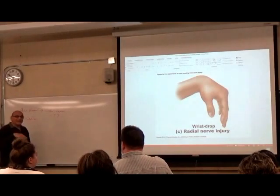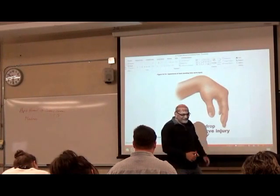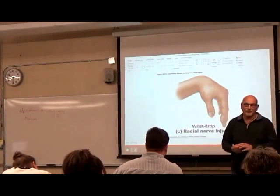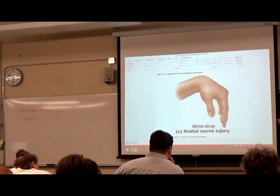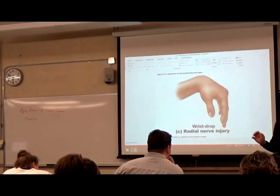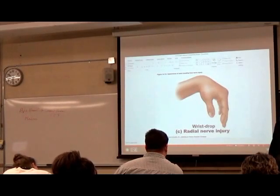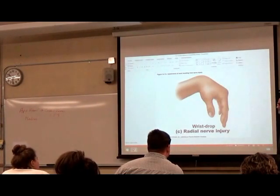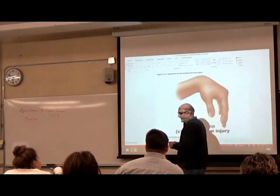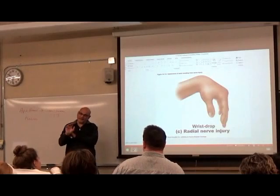A person walking around, you talk to someone, and he puts his hand out. It's not that he's happy to see you. No. What will happen is you can't extend the wrist anymore. You lose wrist extension because of radial nerve damage, which makes sense. There'll be weakness. What causes this? Radial nerve damage. So you lose extensors.